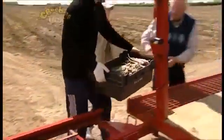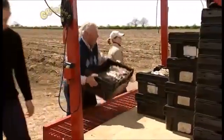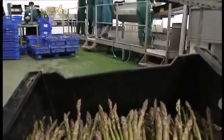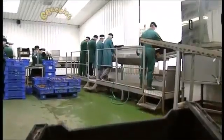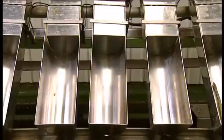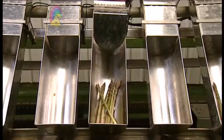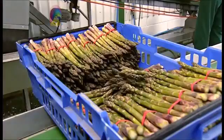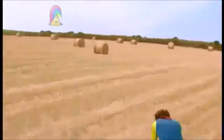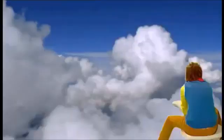All the asparagus are collected and put into boxes. The asparagus are washed to get any dirt off. Now they're weighed and put into bunches, ready to go to the shops. Remember to eat all your vegetables. Bye.